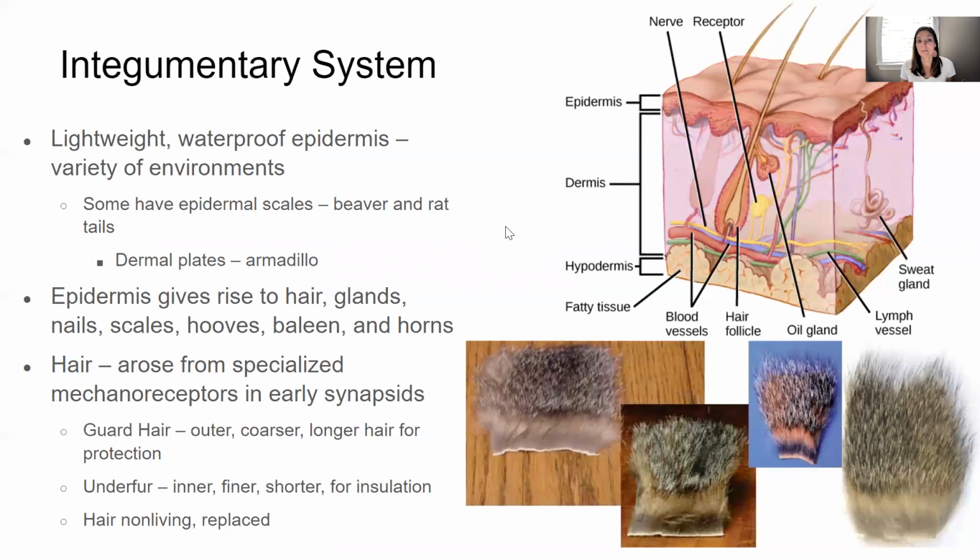Some mammals have epidermal scales, like a beaver's tail and a rat's tail. The armadillo has what's called dermal plates, and those are kind of overlapping scales. The epidermis gives rise to hair, glands, nails, scales, hooves, baleen, and horns. So, lots of different integumentary accessories in different mammals.